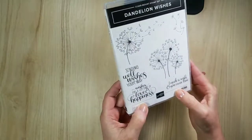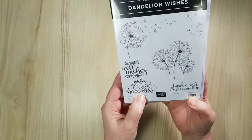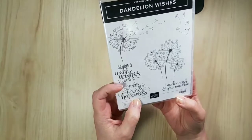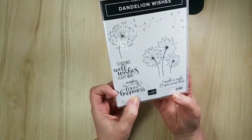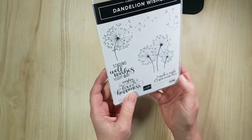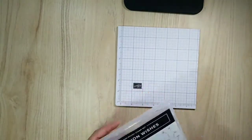And check out the fonts on that, the beautiful. And not only that, the messages that are on here. Sending well wishes your way. We're going to use that one today. Wishes for a lifetime of love and happiness. You know, with wedding season coming up. I think weddings are all the time, but wedding season really kicks into gear soon. That would be perfect. And then this one, I made a wish and you came true. How pretty is that? Alrighty, so let's bring in some grid paper.